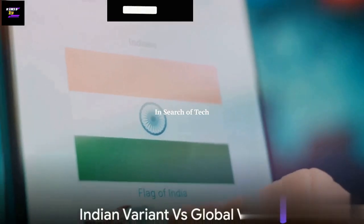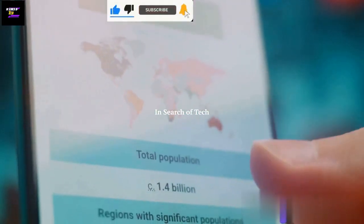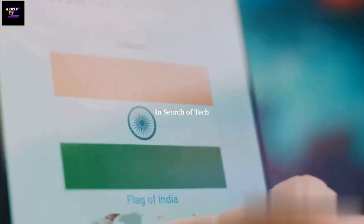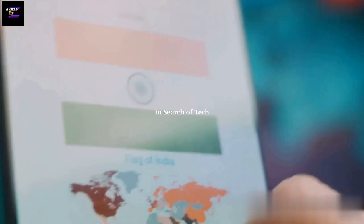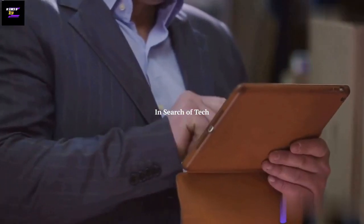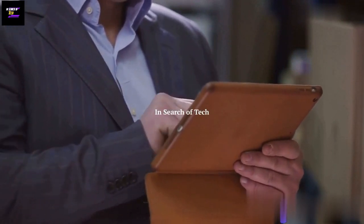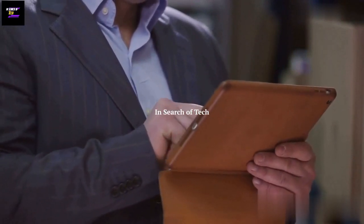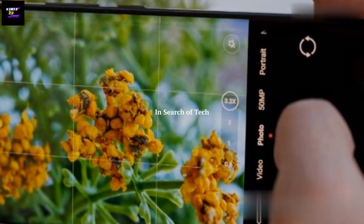So, what separates the Indian variant of the Redmi 13C from its global counterpart? Let's delve into the details. Both the Indian and global variants of the Redmi 13C are expected to share a common engine, the MediaTek Helio G85 SoC. This powerhouse of a processor ensures smooth performance and efficient multitasking, making it a popular choice in this segment. Now let's switch our attention to the display.